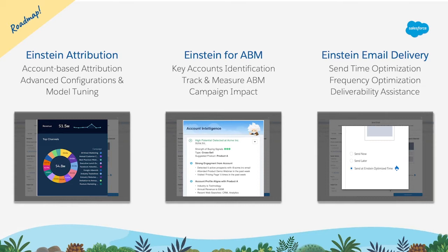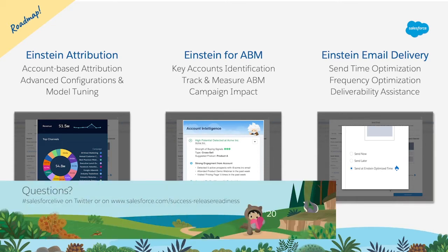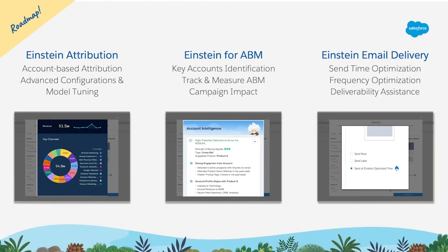And with Pardot, email is at the heart of so much of your marketing automation. But we want Einstein to help you make sure that your emails are reaching your prospects in an optimal way. On our roadmap, Einstein will increase your success with email by sending emails when your prospects are most likely to interact with them. Einstein can also help you get your email frequency right based on the interaction level of every single prospect. And with Einstein helping you keep your list clean and your bounces low, you can make sure your email reputation is positive and every email you send is making it to the inbox. And that is what we have coming up for Pardot Einstein. And now I'm going to hand it back over to Allison, who's going to help us wrap up.